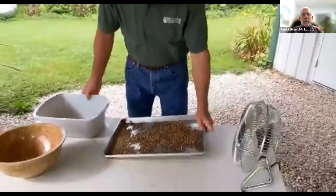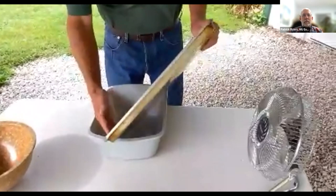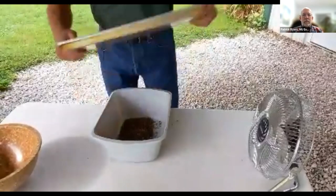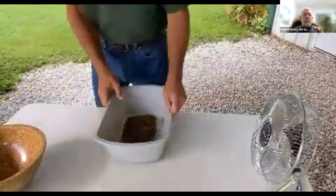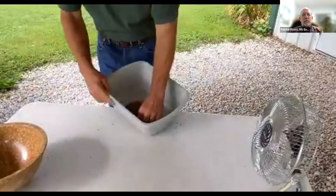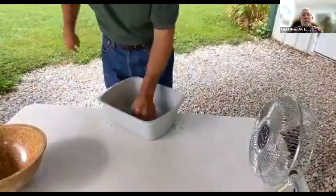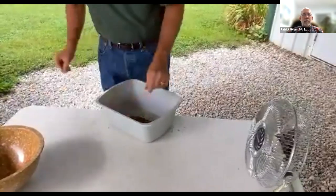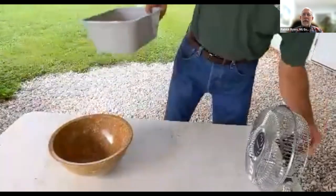The first step is to place the unclean seeds into a deeper container. And we have the seed here ready to go. We can still pick out a little bit more of that debris by hand. Okay, and then we'll go ahead and turn on our fan here to generate an air current.